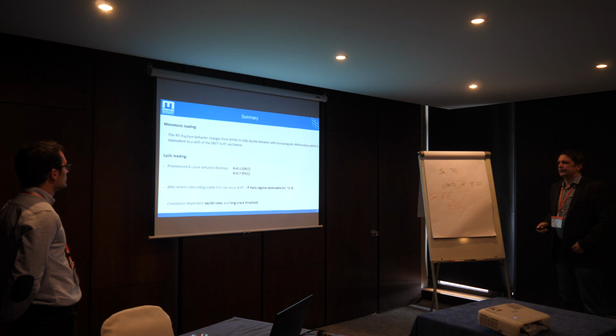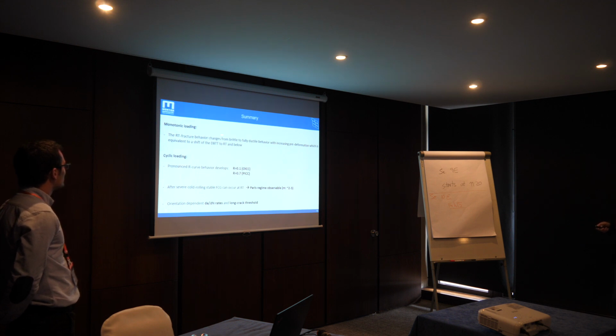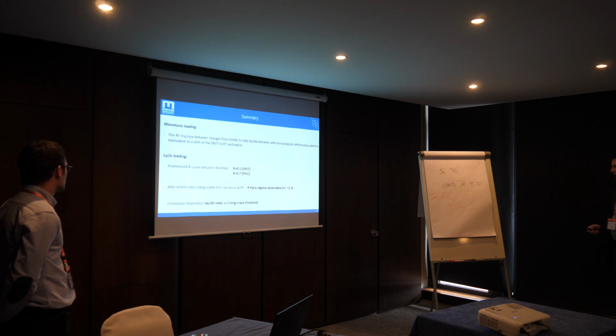So with this, I'm already at the end because you were standing already for a long time. What I wanted to show you is for monotonic loading, the room temperature flexion behavior changes from brittle to fully ductile behavior with increasing pre-deformation. This is equivalent to a shift of the ductile to brittle transition to room temperature and below. In the case of cyclic loading, we have pronounced R-curve behavior. After severe cold rolling, we can obtain stable fatigue crack growth. Even at room temperature, we have Paris exponents in the range of 2 to 3, which are typical of ductile materials, and we have orientation-dependent crack growth rates and long crack thresholds.